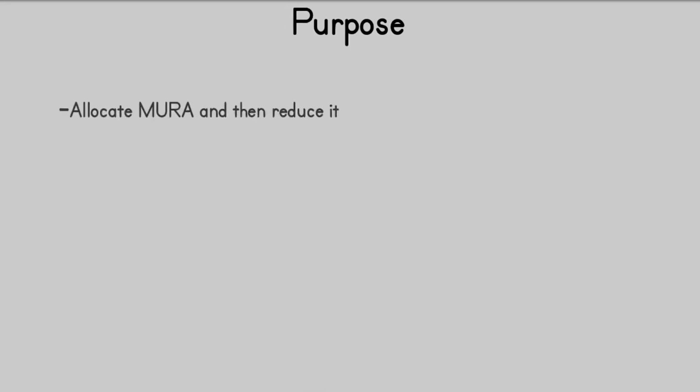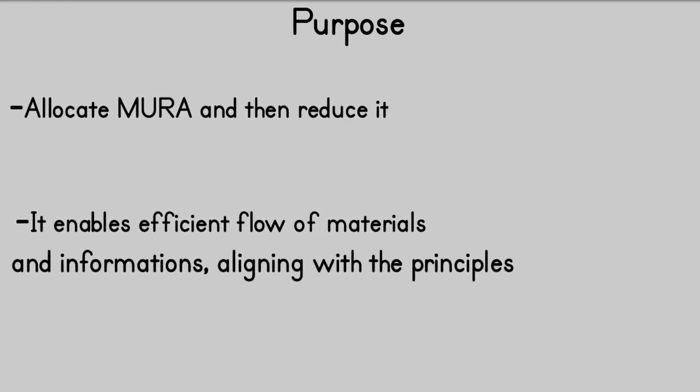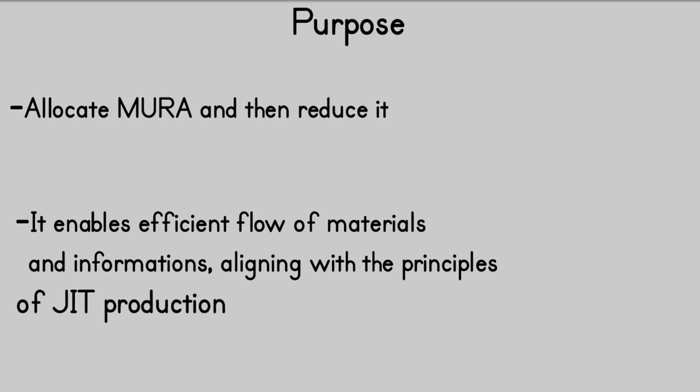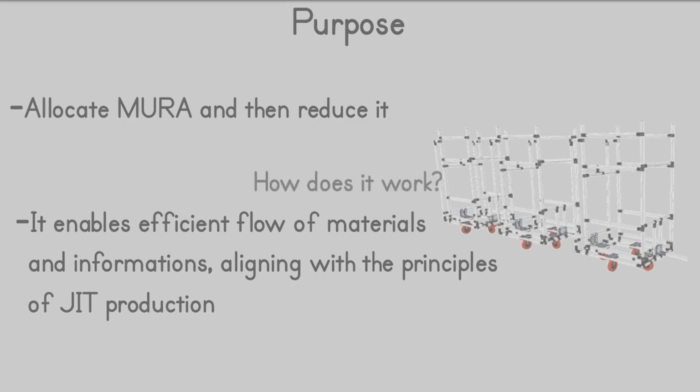The purpose is to allocate mura and then reduce it. It enables efficient flow of materials and information, aligning with the principles of just-in-time production. But how does it work?